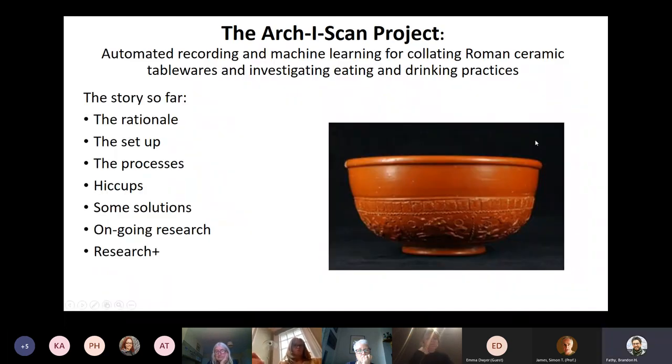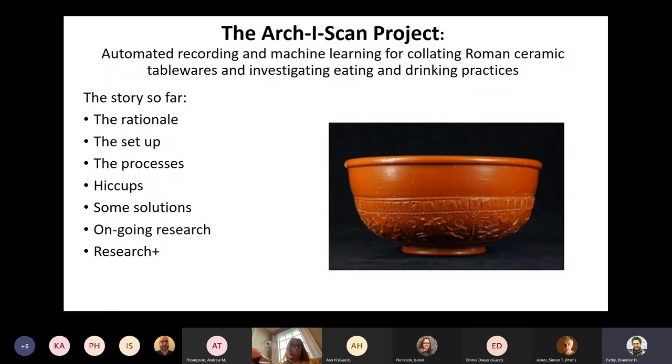Yes, as Brandon said, talking about the ArchIScan project, which has a subtitle, Automated Recording and Machine Learning for Collating Roman Ceramic Tablewares and Investigating Eating and Drinking Practices. Quite a long subtitle, but hopefully captures most of what we're doing and what I'm going to be talking about today. So I'm going to run through the story so far.